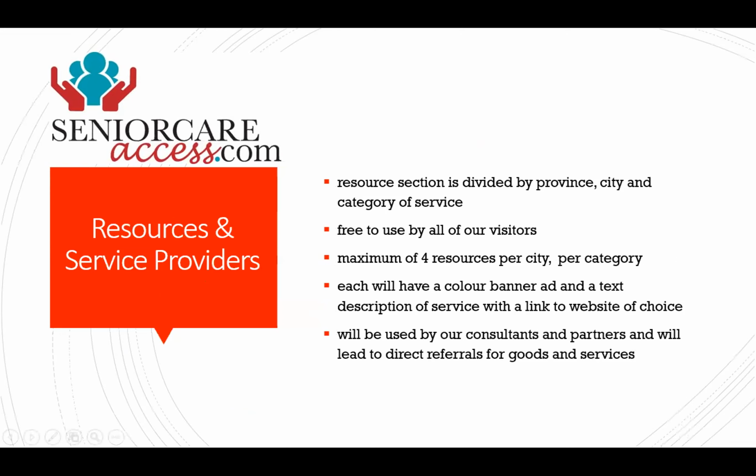So the resources and service providers that we've been talking about. We have a resource section that is divided by province, city, and category of service. And we'll show you all of this once we get onto the second half of the presentation. Now, this part of the site is free to use by all of the visitors to the website. Therefore, there will be marketing costs for resources to be in this database.